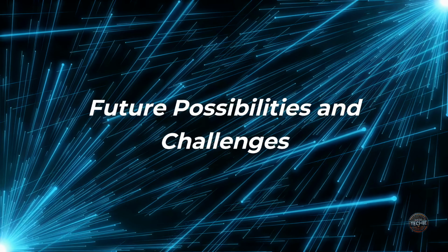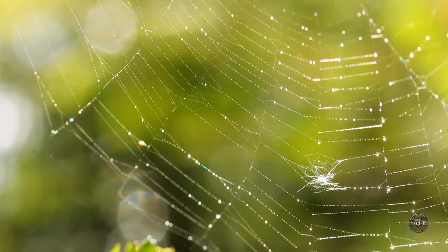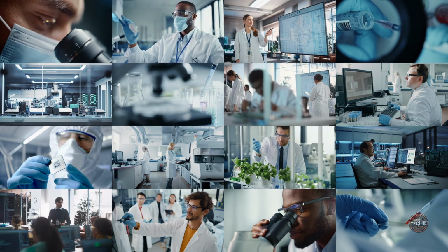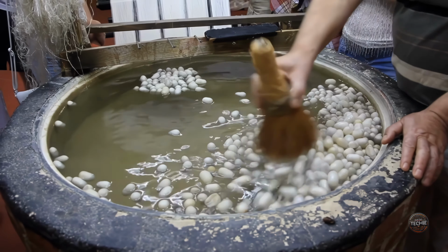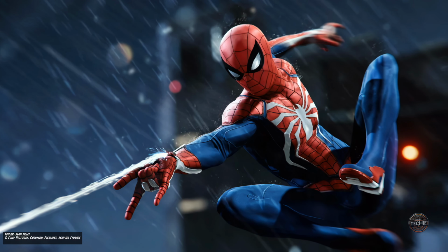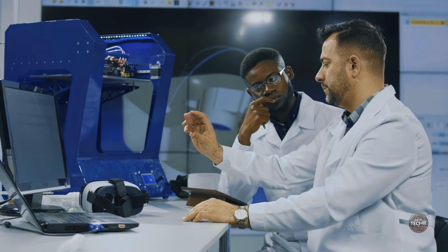Future possibilities and challenges. While this artificial silk is not as strong as natural spider silk, which remains roughly 1,000 times stronger, the researchers believe that creative engineering will close the gap over time. Fiorenzo Omenetto, head of the Silk Lab, said, "We draw inspiration from nature, as well as comics and science fiction. Our goal was to reverse engineer silk materials to function both the way nature intended and as comic creators imagined." So, while we're not web-slinging superheroes just yet, this research shows how science fiction and nature can inspire real-world innovation.